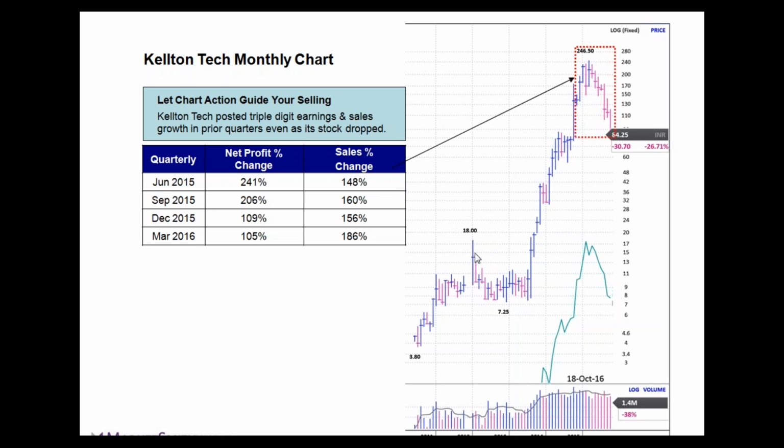So ideally here is where we would take a position, and post this there was no ideal entry point for us to enter the stock. So that is where our base pattern comes into the picture. So that is why we stress more on proper breakouts to take new positions.